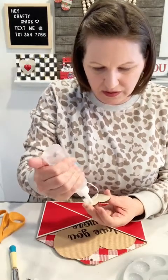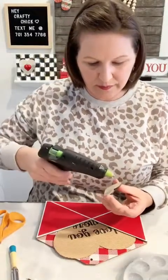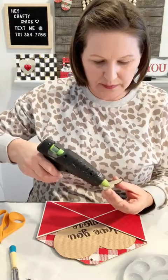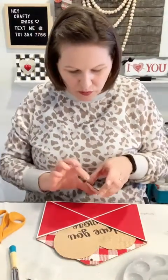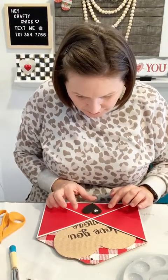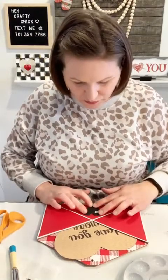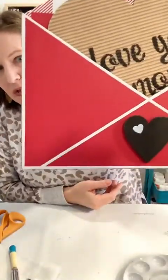A little bit of silicone glue in the middle. I'm going to come in with my hot glue, just a couple of little dots of it to really hold this in place. This is going right in the center here, just as a nice pop of color and to dress this up a little like that. Oh, you guys, seriously.